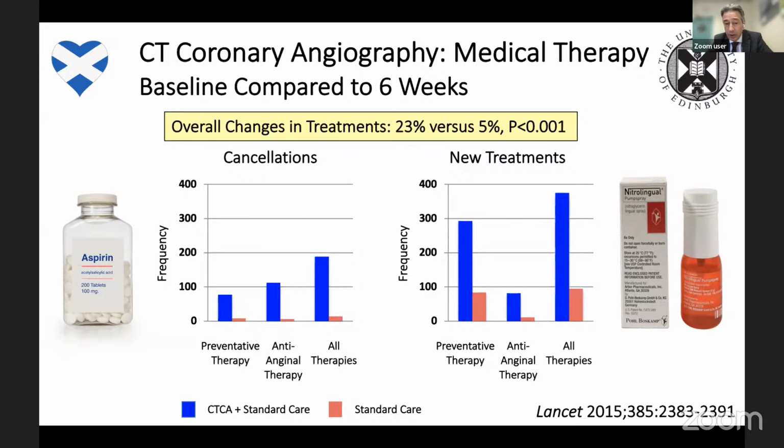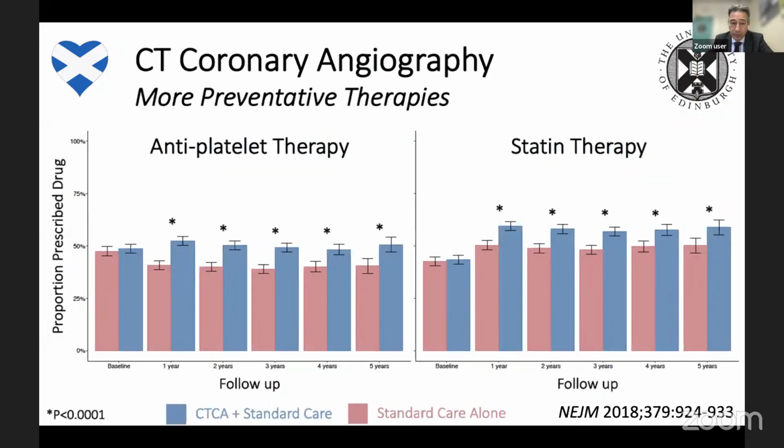So really the treatment changes did mirror what the CT scan findings and how they affected the judgment of the clinician. And here's just an example of aspirin and statin therapies, and you can see that across the 5 years of follow-up, patients were indeed more likely to take antiplatelet and statin therapy. And that obviously is part of the benefit of the CT. It detects coronary disease and initiates not only lifestyle interventions, but also, as you can see here, preventative therapies.